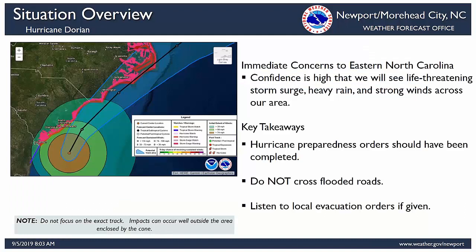Here's the latest track. This is actually as of 5 o'clock. The new 8 o'clock advisory should be in. We zoomed in because the track is so quick once it leaves our coast during the day Friday and especially into the weekend. It was hard to even see North Carolina. So a lot of times we say don't focus on the skinny black line, but we're so close in. This track has really not changed the last couple of days.